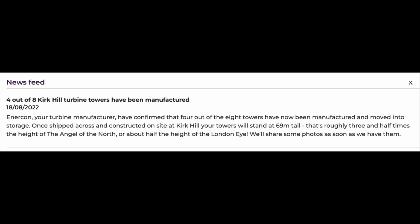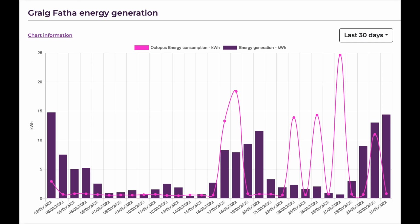Onto our wind turbine with Ripple. The next project, Kirk Hill, which I've also signed up for. They gave us an update mid-month, the fact that 4 out of the 8 turbine towers have been manufactured, so that's progressing along nicely. The dashboard also had an update. You can now tie in your Octopus Energy daily consumption into the wind farm consumption on the map using the Octopus Energy API, which is the pink lines there. So that's quite useful to see. You can see the days when we've been effectively off-grid and then the days where we have pulled from the grid, so it's quite a nice comparison.